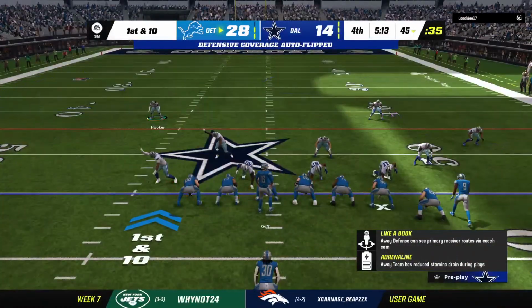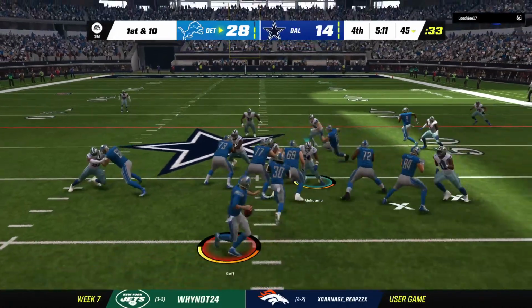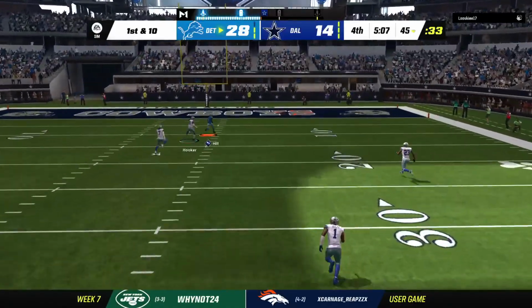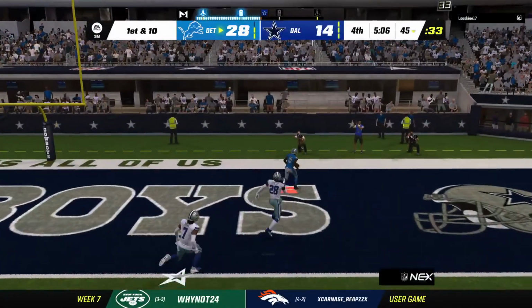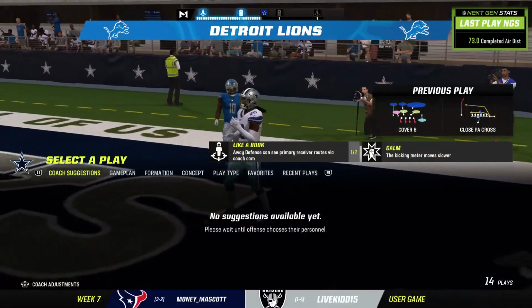Goff in this Lions offense set for a 1st and 10. At the 45. Now Goff. He's going to take a shot right away for the end zone. And he's got his man. It's caught for a Lion touchdown.